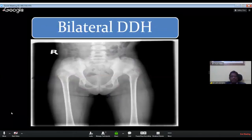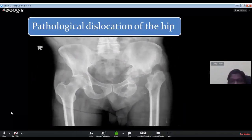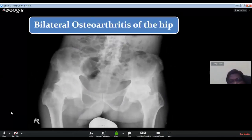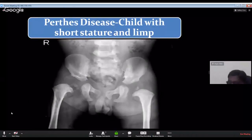In this bilateral case, you can see the bilateral DDH, and you can see slipped capital femoral epiphysis, burnt out cases can be known to you. Pathological dislocation of the hip because of tuberculosis or septic arthritis can be the case here. Bilateral coxa vara can be a case in the exams. Then suprapelvic causes, you can have scoliosis, and because of that, the hip pathology you should be able to find out. Then OA hip is another case, which will be bilateral osteoarthritis of the hip. Perthes disease, child with short stature and limb, and maybe in adult also you may get a post-Perthes hip disease, can also be an examination case.